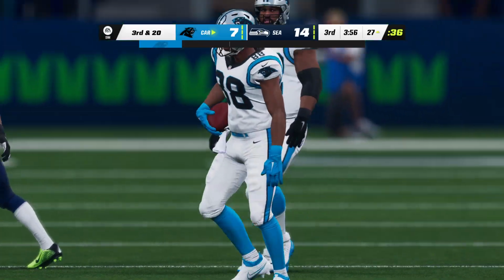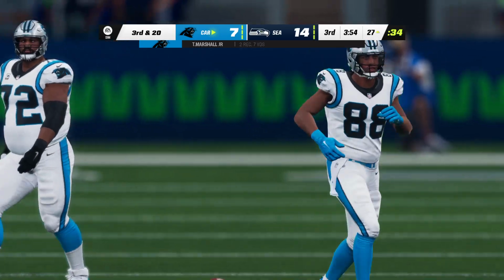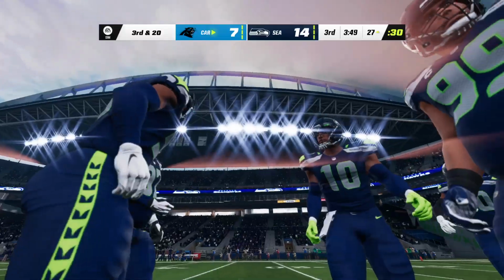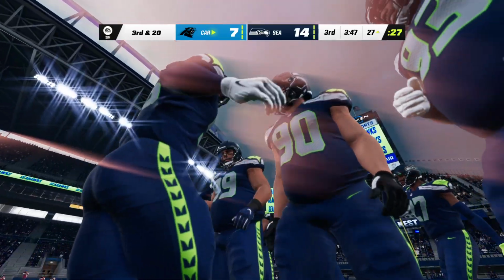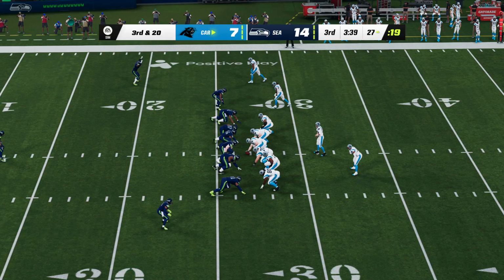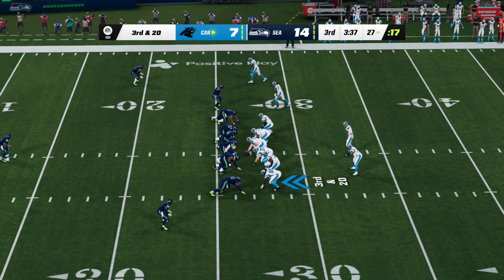So back-to-back plays, each get nothing. And they're going to face an uphill battle here on third and long. As a defense, you're more balanced when you're in zone coverage because you're able to keep your eyes on the quarterback and see the play develop in front of you. They're able to keep the quick pass in front of them and stop it right at the line of scrimmage.